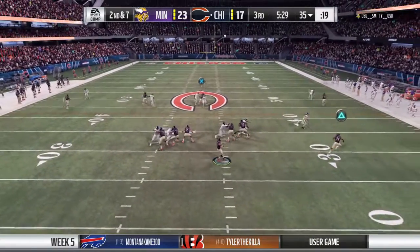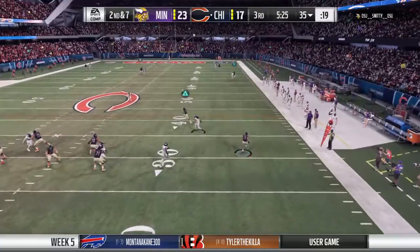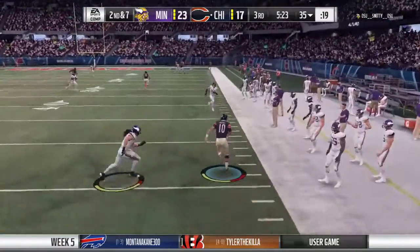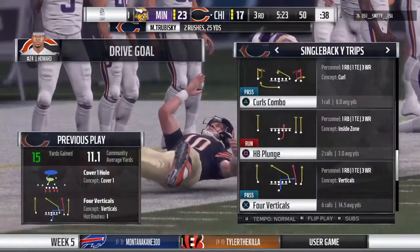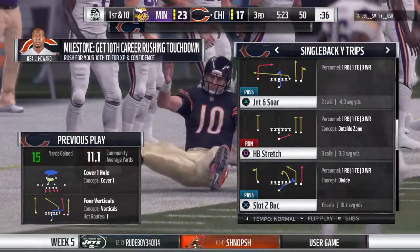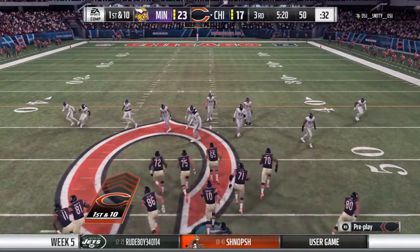Now it's Trubisky. Eluding the pressure right. And some room to maneuver. And he's going to be out of bounds right at midfield. Don't know if we saw too much of that on the college tape. Trubisky using his legs to pick up the first.